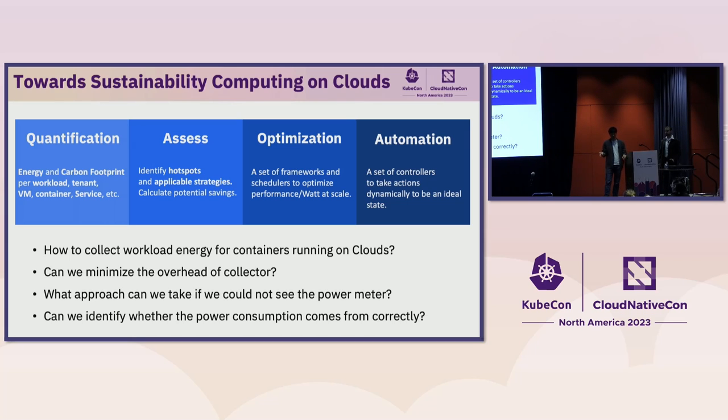And optimization is based on the assessment result, where we consider where we should put all of these workloads. Maybe in other zones or other countries, based on carbon emission reductions or power resource usage, where the power comes from, such as solar energy or other power sources. That's the scheduling or workload placement topic.